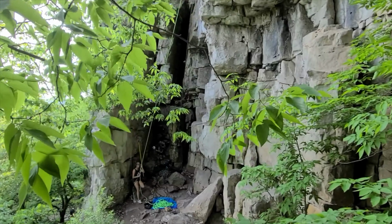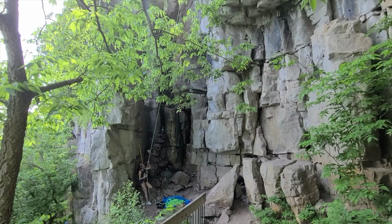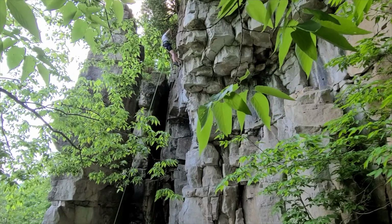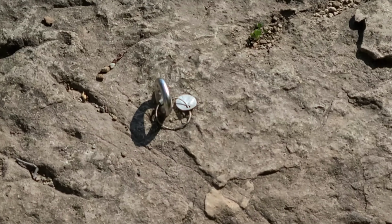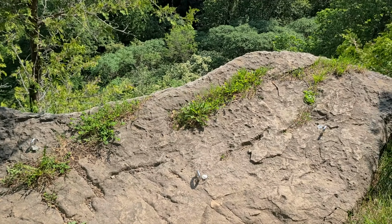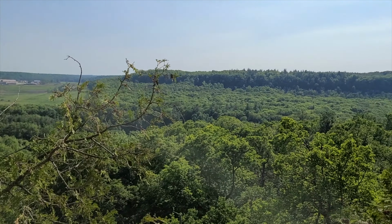We can do rock climbing here. That's so cool. Did you see him? He's up there. Oh, that's so cool. These hooks, these are for rock climbing. Apparently, this area is popular for rock climbing. I've seen a lot of people doing it.